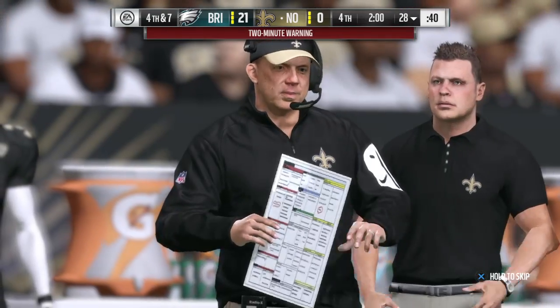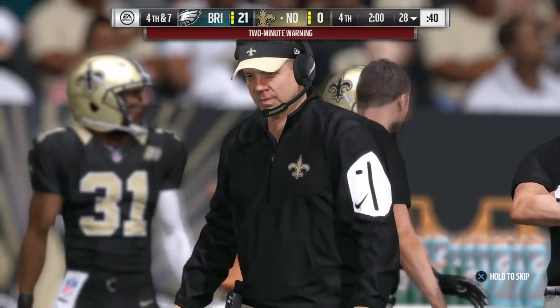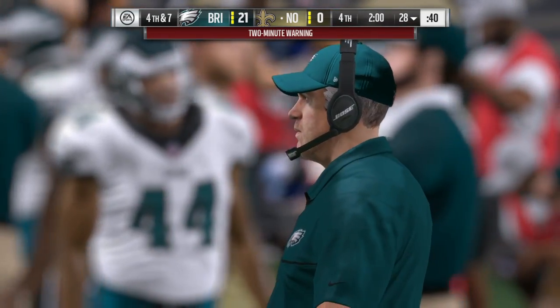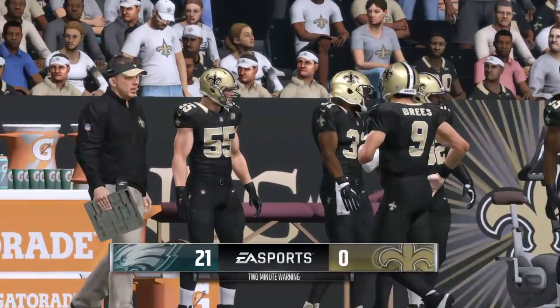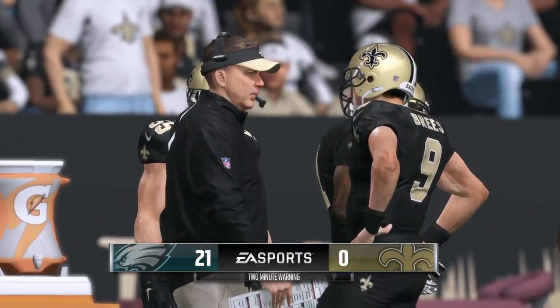Here's Thomas Morstead now. Time for a break. He's been one of their few bright spots so far. Back to finish it off on EA Sports after this.